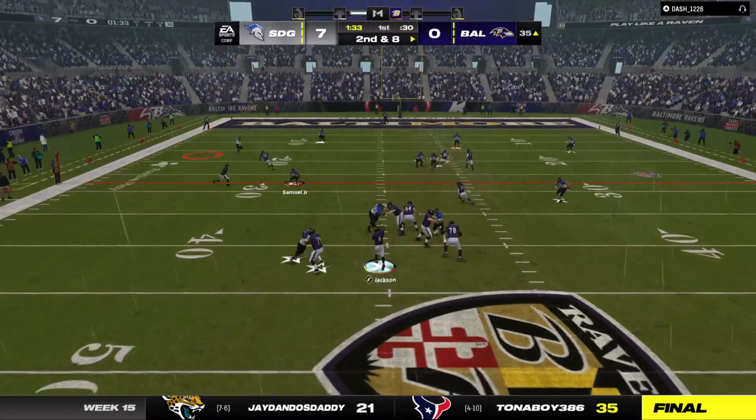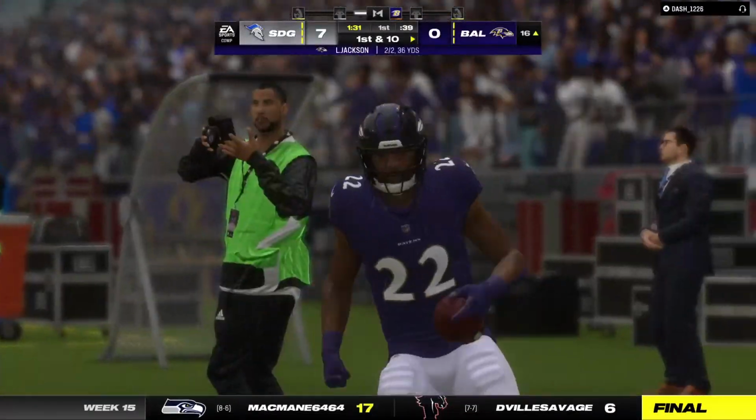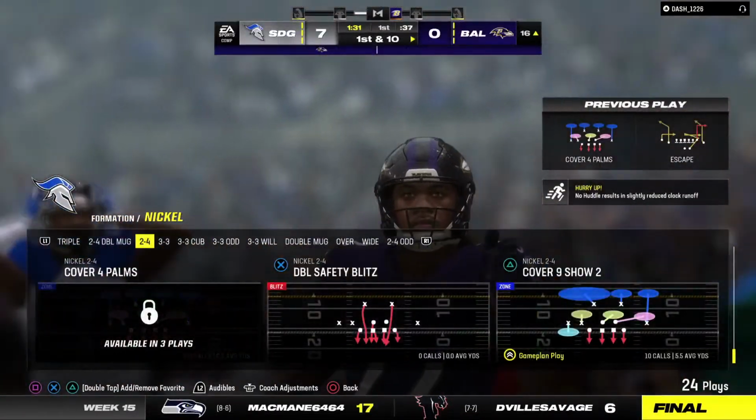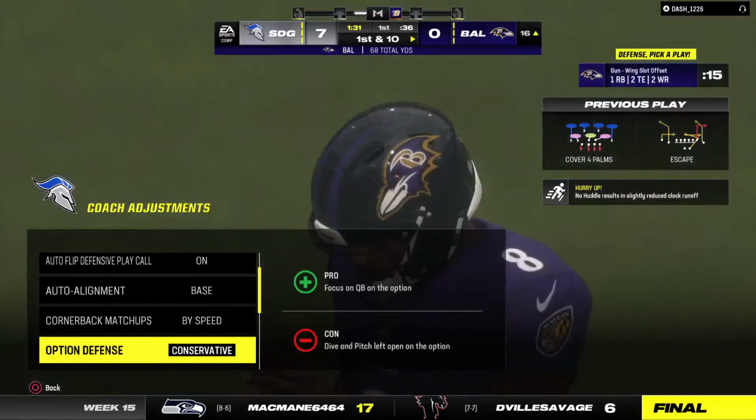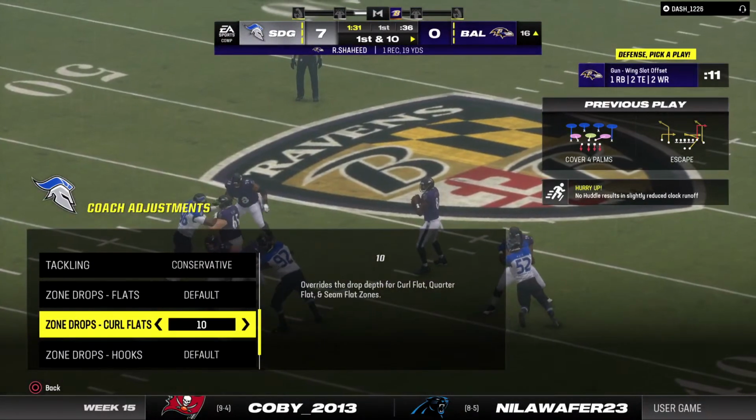From the 35, here's the 2nd and 8. Jackson. Open man left side, Shaheed has it. And they'll have it in the red zone before he crosses over out of bounds. The Raven passing game getting in sync, another first down.